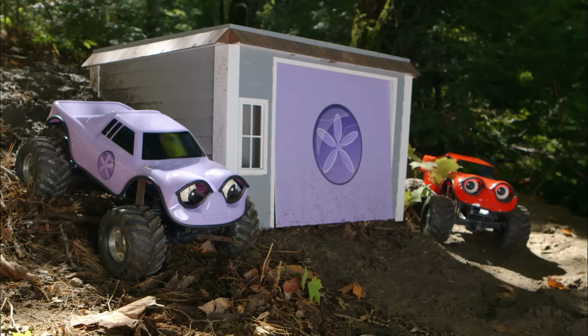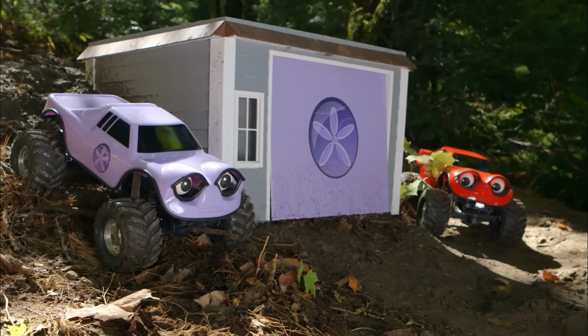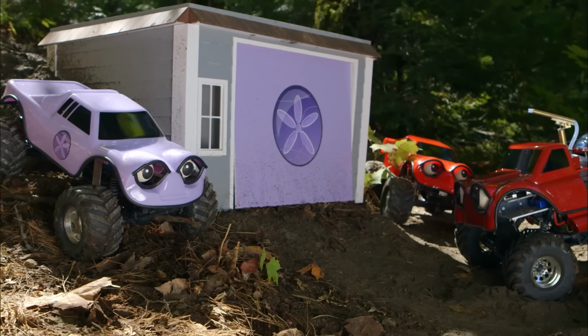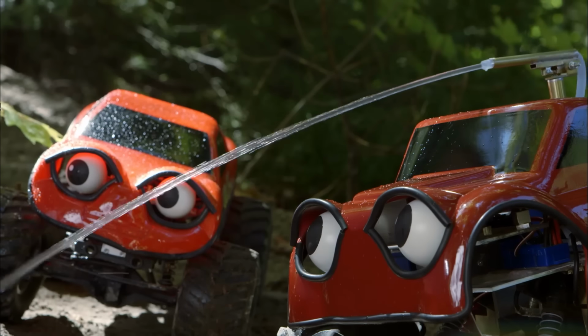Hey, Lily. Hi, Zack. Wow, your garage is splattered with mud, too. Yeah, it's okay. I asked Walter to come and wash it off. Hi, Walter. Oh, hey, Lily. Does your garage need a cleanup? You bet your fan belt. Thanks, Walter. All right, here comes the water. Whoa. There it is.